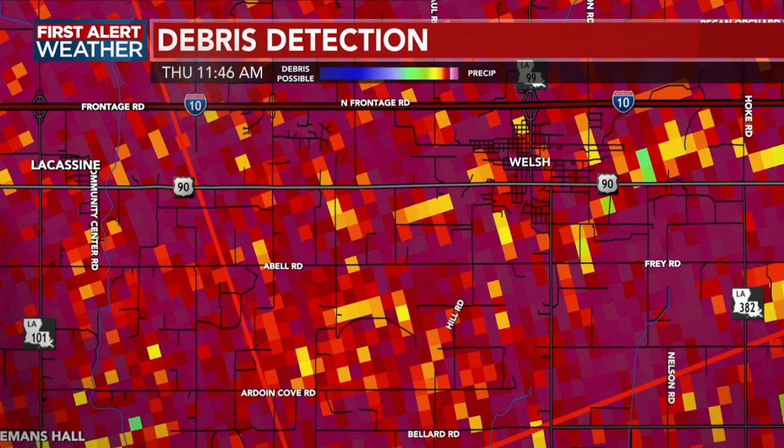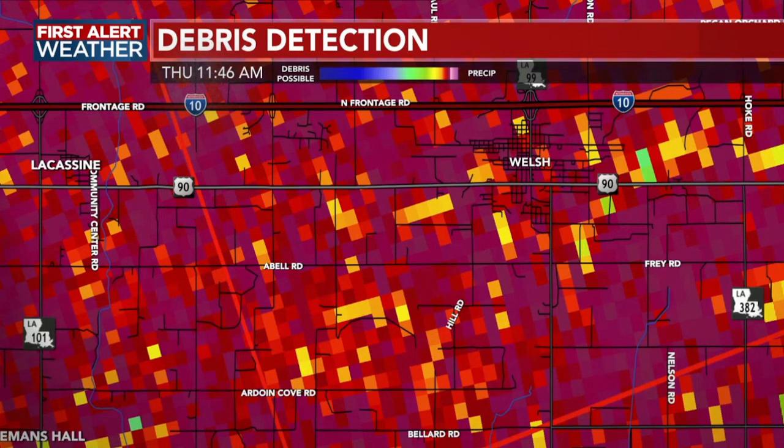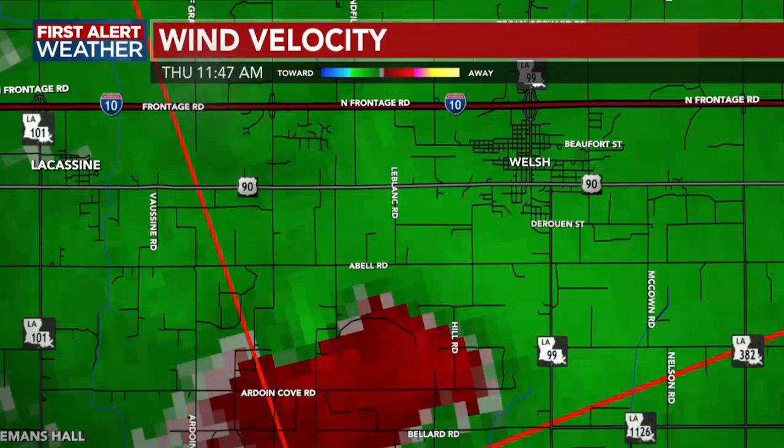Obviously, what we're looking for here is a circular area, a ball shape, where you have dark blue, dark green colors, which indicates different objects that the radar is picking up on, which would be thrown into the air. That's where debris would be. And thankfully, at least on this product, I don't see a surefire area where that is ongoing right now. So that is some very good news.